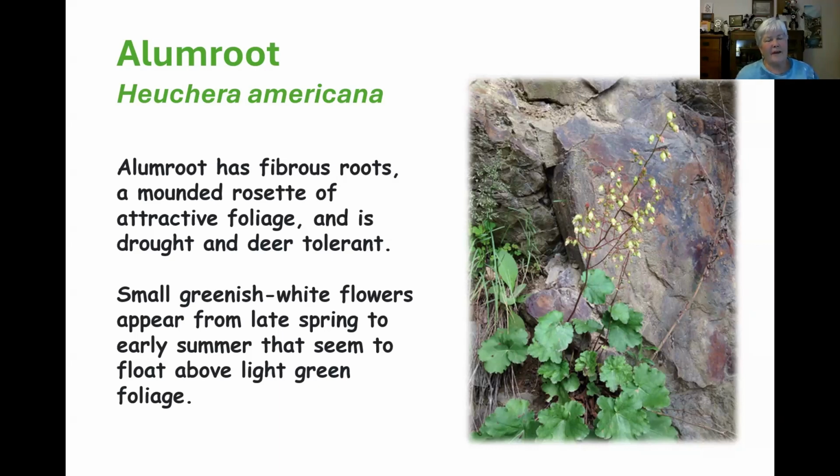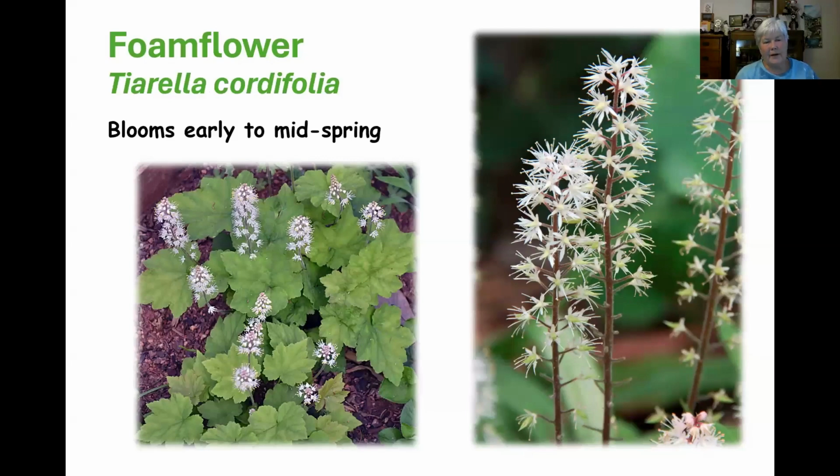I think one of my favorites, though, is foam flower. Blooms early to mid-spring. When you see a large sweep of this, it's really beautiful. And it has such an interesting little fringy looking flower. The foliage is nice too. And after the flower's done blooming, the foliage will persist as a ground cover.